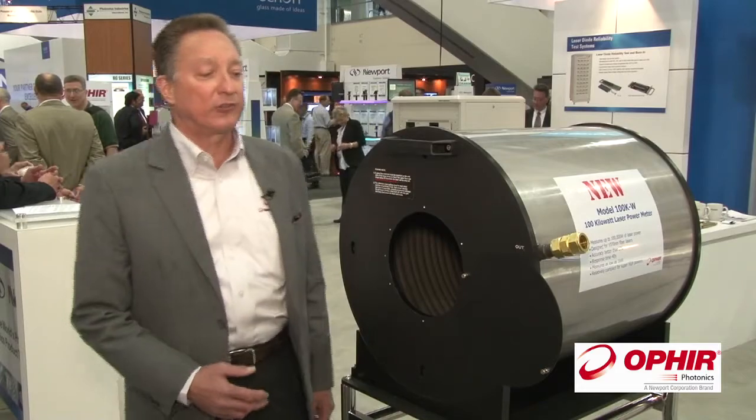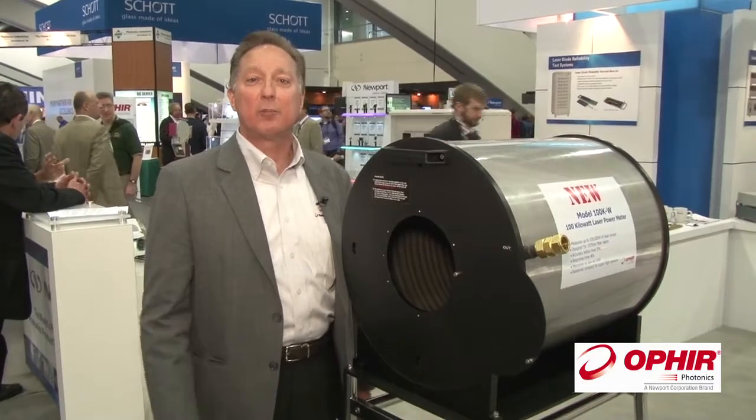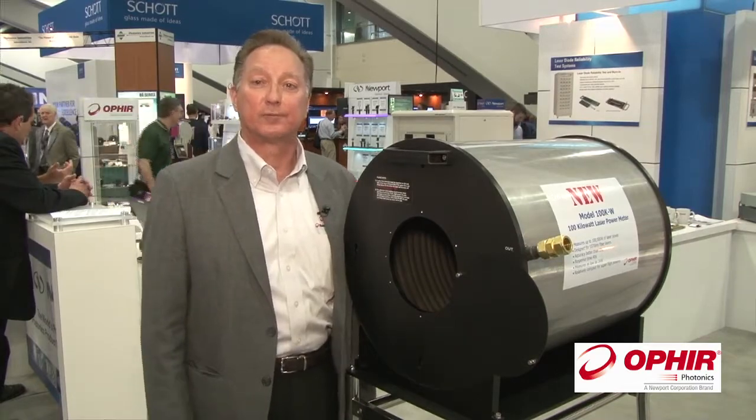The way this operates is on the calorimetric principle. You put water in, you take water out. If you know the temperature of the water going in, you know the temperature of the water coming out and the flow rate, a simple physics equation can give you the total overall power that's being put into it for the measurement of the laser.